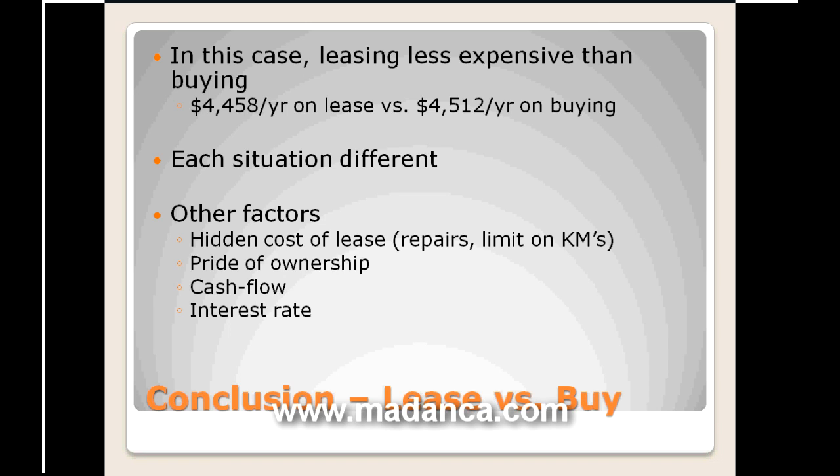Finally, the interest rate implicit in the lease and the interest rate available on a finance option for a vehicle or car are very important to take into account. For example, if it's an 8% lease rate and to finance it, it's only 1%, then it's pretty obvious up front that it's better to buy and finance at 1% than lease at 8%.